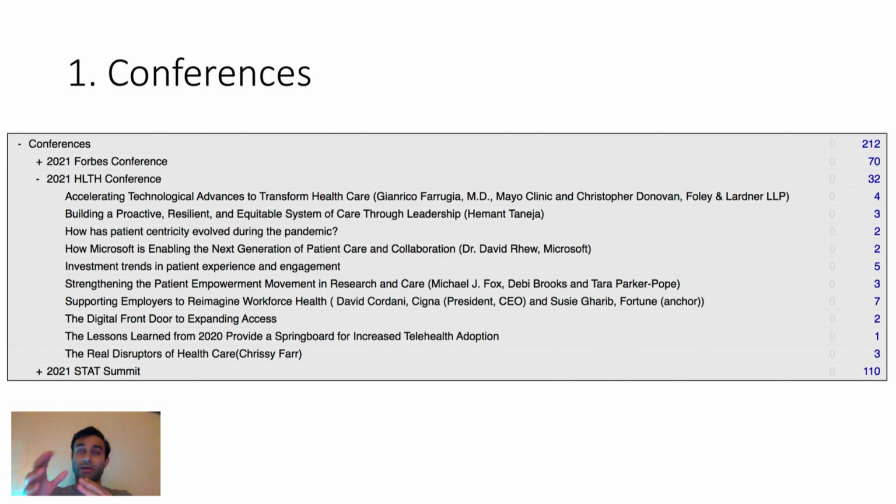I'm done with step 1, I'm done with step 2, and so I actually use Anki now a lot for conferences. And this could be virtual conferences, which has been the case during COVID-19, but there are also conferences that were in person for a little bit. So in 2021, I went to the HLTH conference, the health conference. In 2021, Stat News, which is one of the best news organizations for medicine and biotech, had a conference that was virtual, and so did Forbes. Forbes also had a healthcare conference that was virtual.